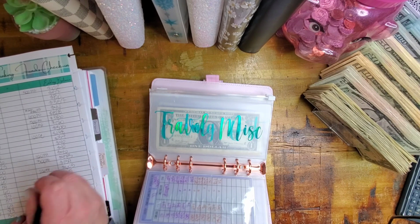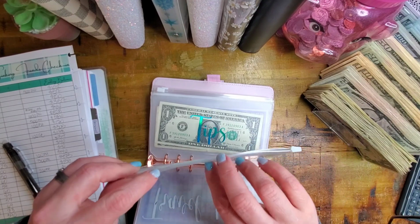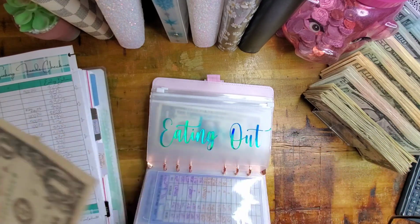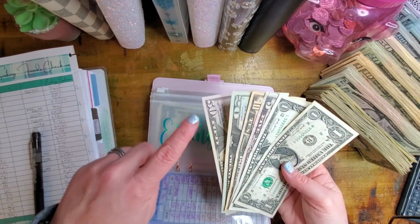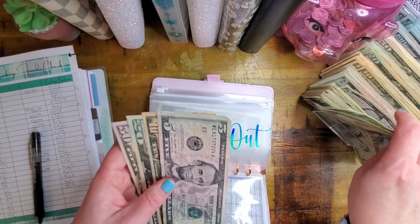And we have got eating out. It's going to be interesting to me to see how much Vegas actually costs. Because since I started budgeting and costing everything out, it amazes me. Where I would think something wouldn't cost that much, it costs a lot more. So we should have 87. So we've got 50, 70, 80, 5, 6, and 7.